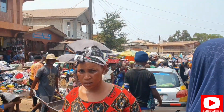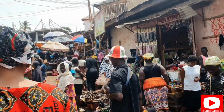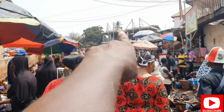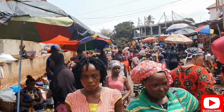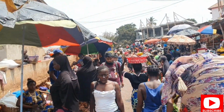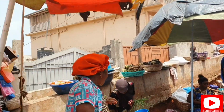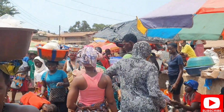But as always, we'll just stand here just to take you guys back and show you guys exactly where we came from. So there is exactly where we came from. That is the junction or the entrance to the Funkia market. That's exactly where we started, and of course that is exactly where we are, and immediately after that this is exactly the surrounding areas as we continue and make progress.